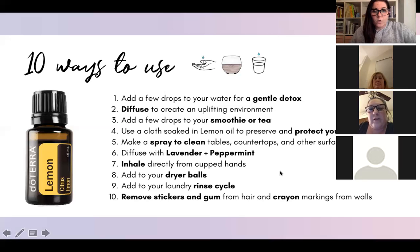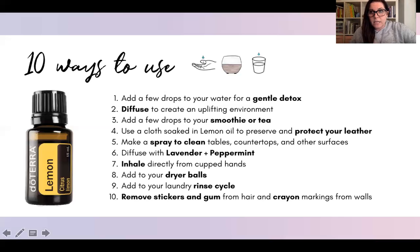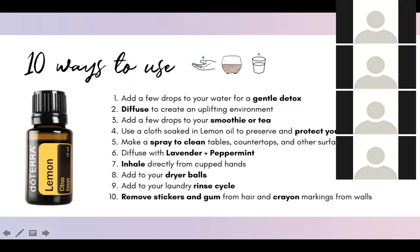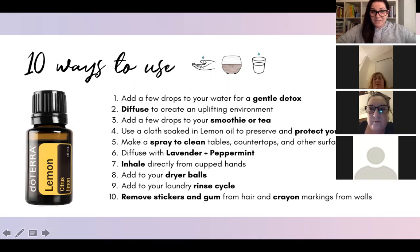Okay, other things for lemon: honestly, anything sticky. If you have a sticky price tag from a store, if you stepped in gum, if your kid has gum in their hair, no joke, you could put a few drops of lemon and just comb it out. It will get it out without having to cut their hair and make them look ridiculous. It's amazing. If you have that post-nasal drip-ish kind of runny nose, not when you're sick, put lemon on the bottom of your feet and it's going to help dry that up.